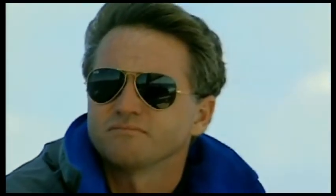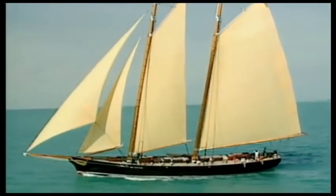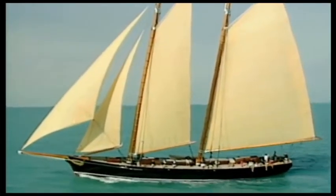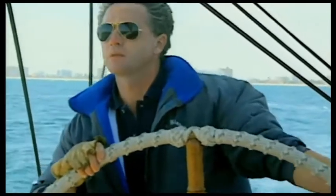My favorite aspect of the job is when I'm underway and I'm driving the boat, navigating the boat, and that's when I have a lot of fun. I really enjoy that aspect of it.